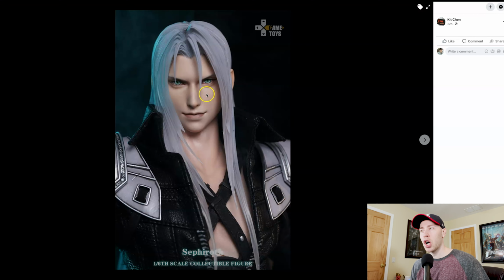I'd say that overall this sculpt is like a 9 out of 10. It's really, really good. You know who it is. The hair looks great. The eyes look great. Everything about the features looks very soft and smooth. And that's kind of how the game is, like I said, so I'm fine with it. But overall, I think this is a good sculpt. I don't think it's perfect.